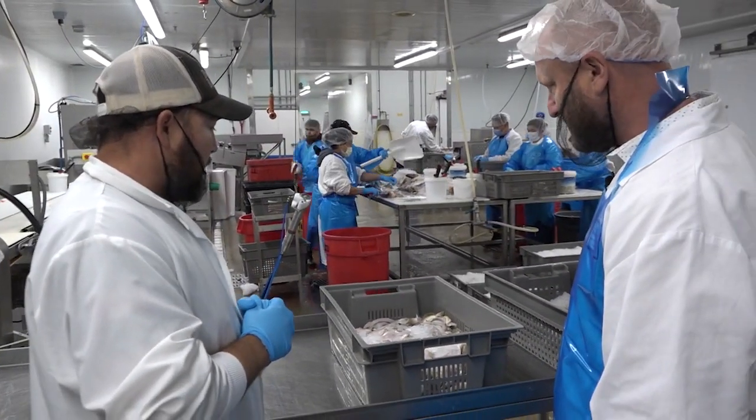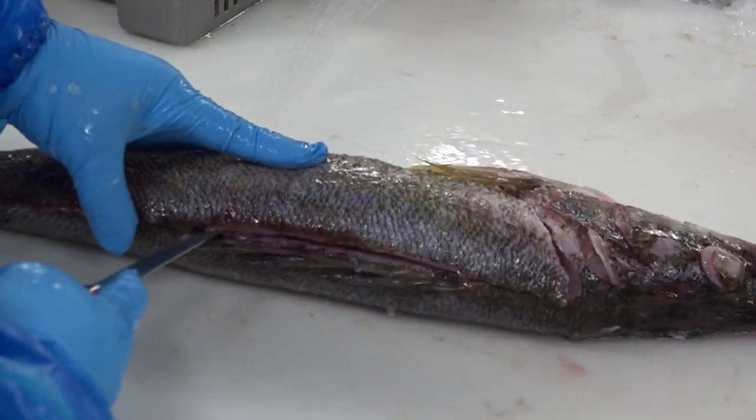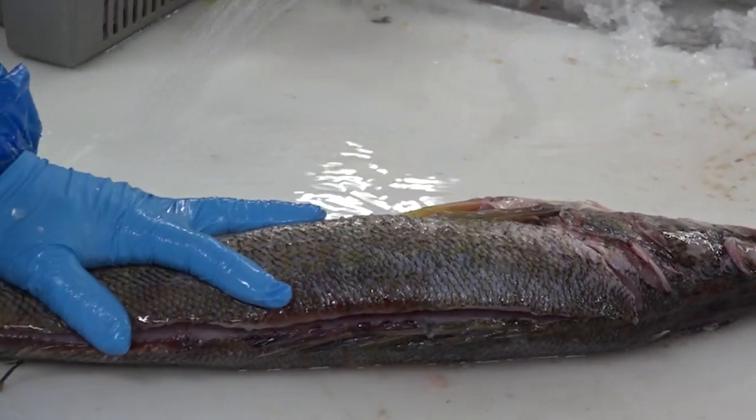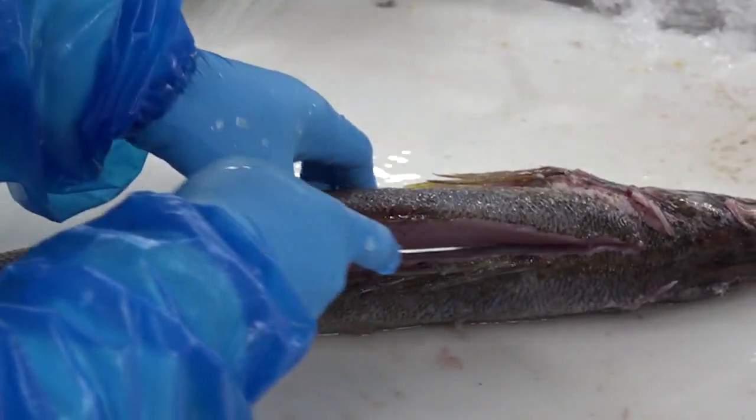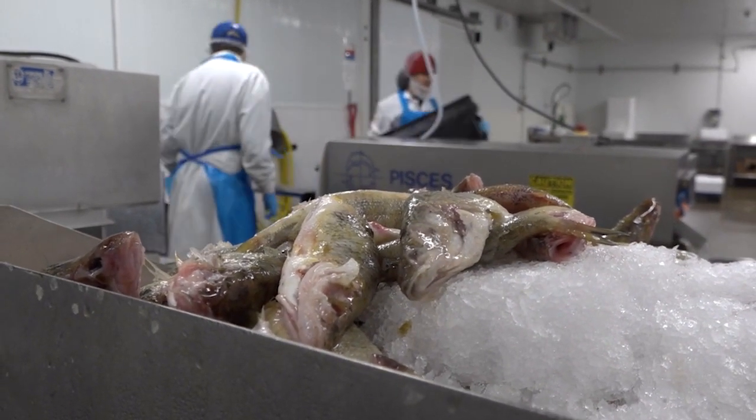Basically every morning we sort out what we're doing. We take everything back to the scalers that are in the back. We scale them, we bring them up. Pickerel are going for hand cutting. The yellow perch we're going through the machines right now, just to get through the volumes of what we have.